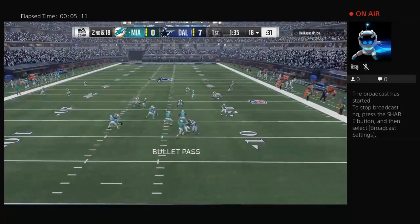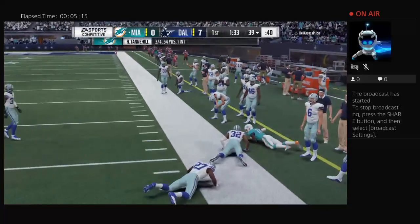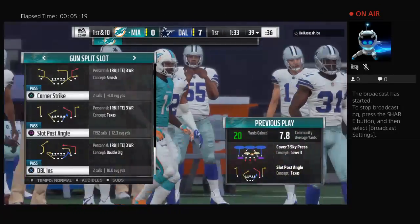Here's Tannehill now on second down. And he rifles it complete, caught by Landry. A good pick up there of 20 yards.